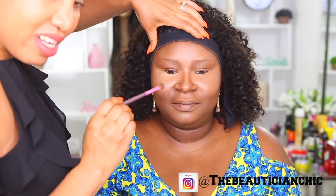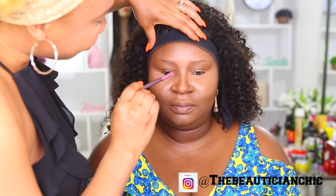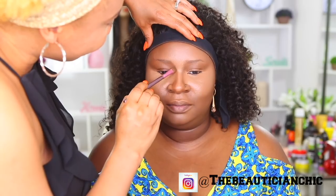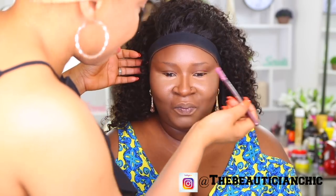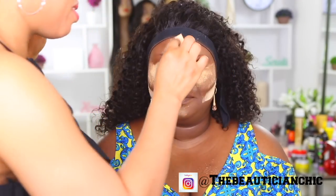So looking controlled already. Yeah, controlled. Well, I like to go back. I use the same contour powder, then foundation. I'll just go again and redefine it. So at this point, I'm gonna set. Yes, to look like your natural hair.